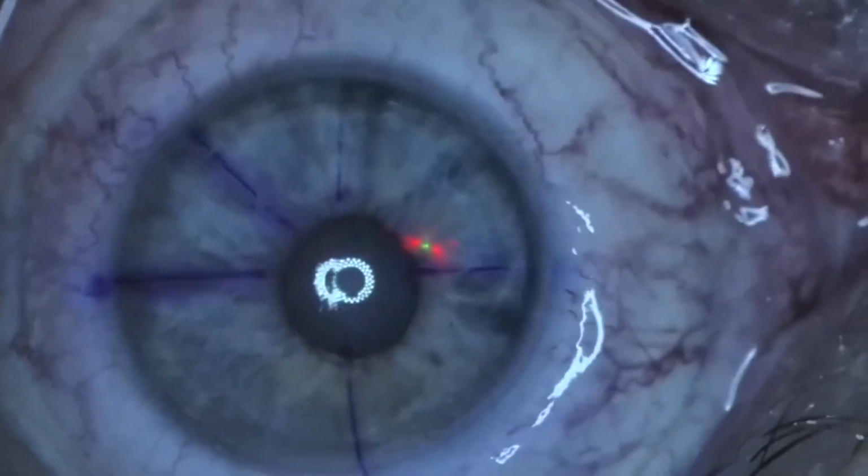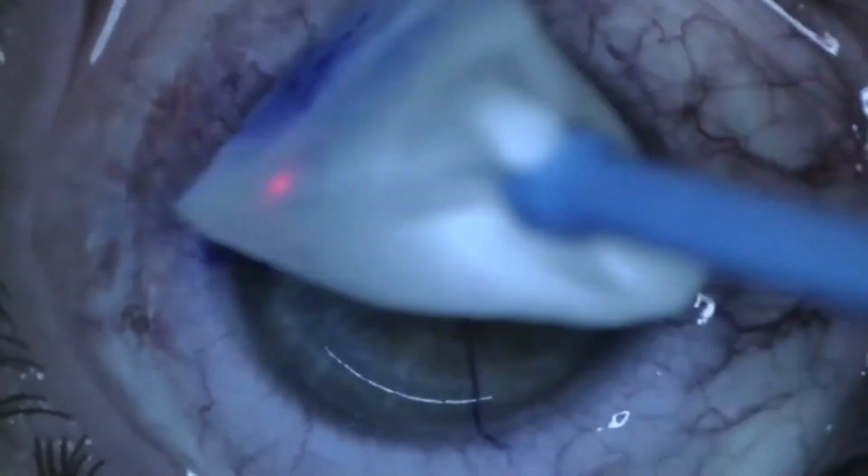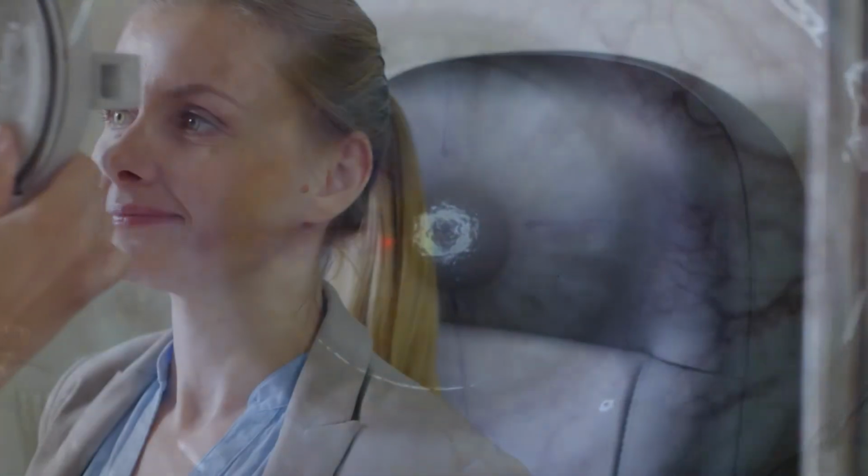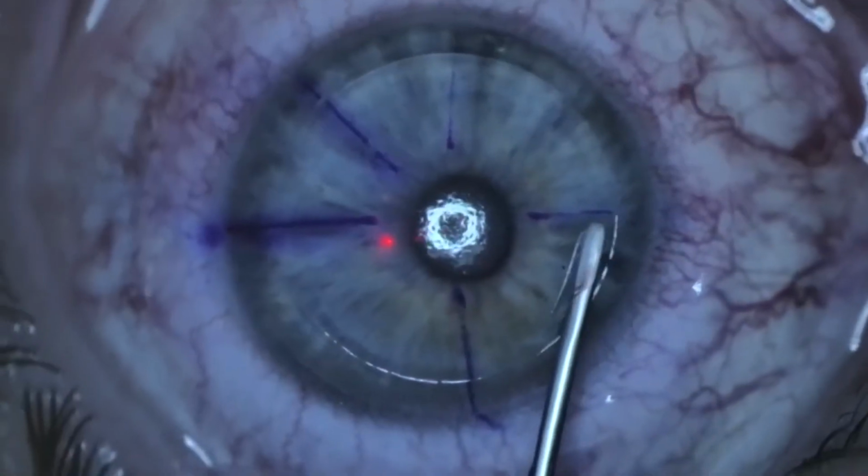At our office, since we have both technologies, I always prefer to use my microkeratome since it gets me a higher quality cut as opposed to the femtosecond, and also the rehabilitation. The patient sees better when I use my ML7 as opposed to the femtosecond laser.